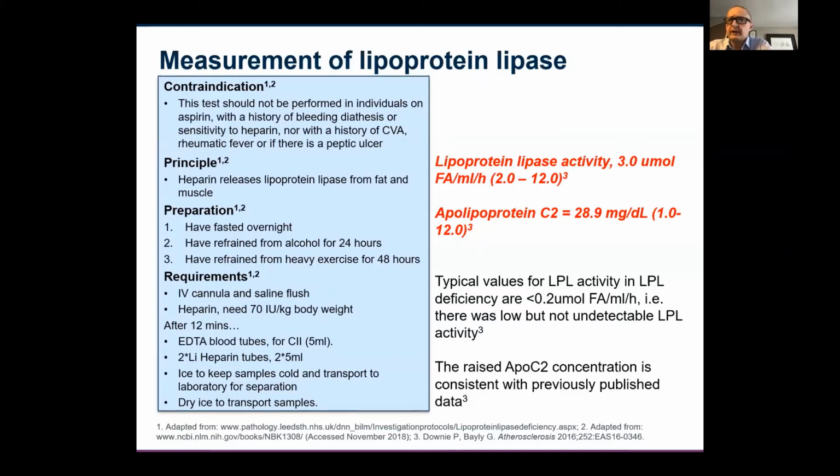But measurement of lipoprotein lipase is based on the principle that you administer heparin, which releases lipoprotein lipase from the endothelial surface. But it's a complicated test, because obviously it's contraindicated in patients where there may be a risk of bleeding. There's very careful patient preparation necessary to perform the test in the first place. And then there are very careful pre-analytical requirements, whereby you have to take blood into chilled tubes and take them to the lab and centrifuge them in a cold centrifuge very promptly. And we sent samples on dry ice to Glasgow, who at the time were offering that assay.